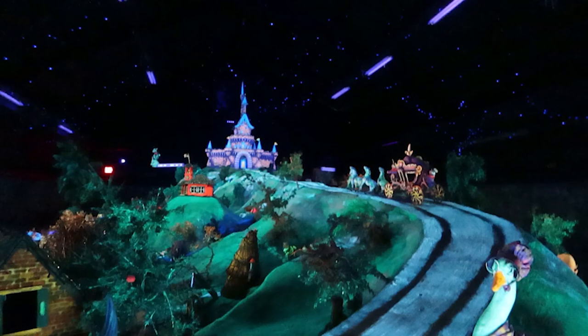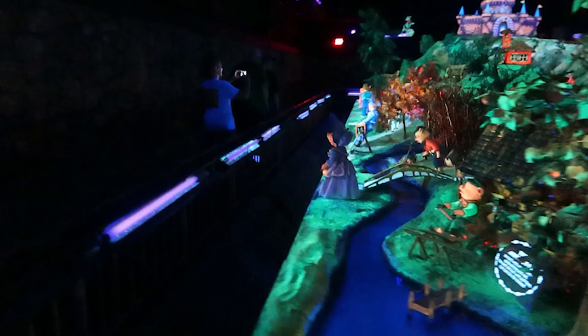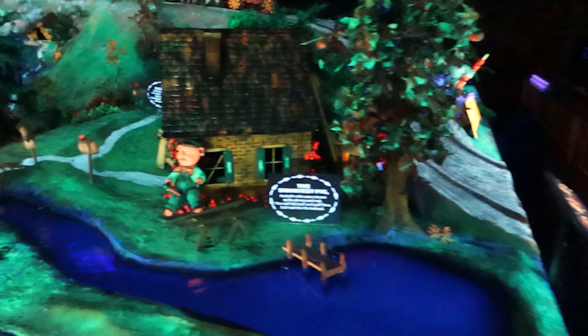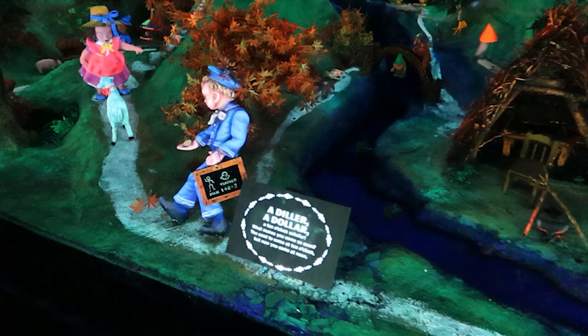There's the wicked wolf there. Hello, Mr. Wolf. Anyways, it's telling us to go this way. The smartest pig. And here's the Diller a Dollar. You see the intricate work? Wow.